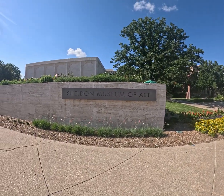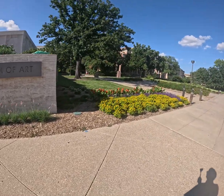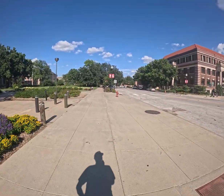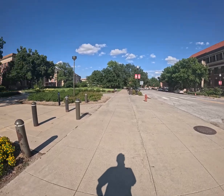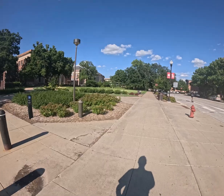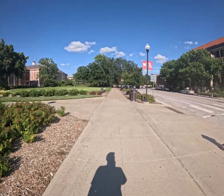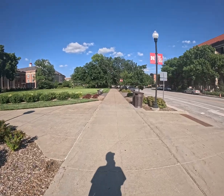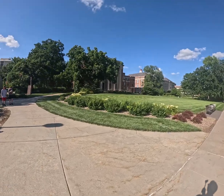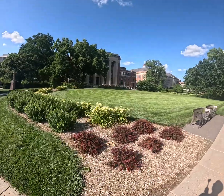We're passing by the Sheldon Museum of Art. This is a museum that specializes in 19th and 20th century American art. If you have time during the conference, especially on Wednesday afternoon, if you don't go on an excursion, I would highly recommend the Sheldon Museum of Art. The admission is free. On our left is, I believe, the College of Business Administration.